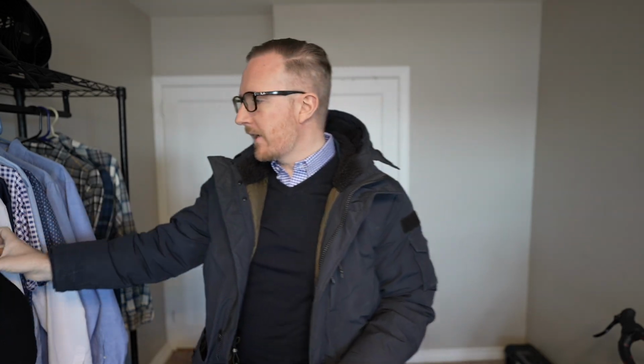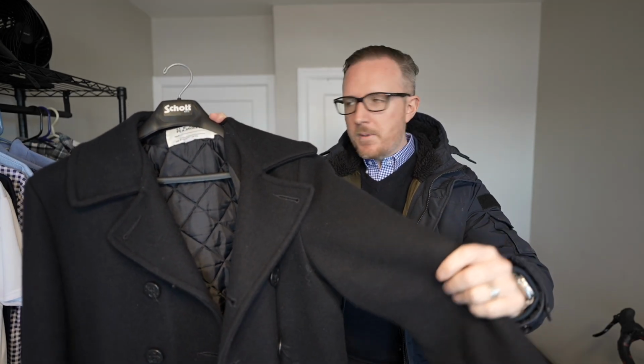I could also bring my pea coat as well that is hanging right here, as everything falls. The pea coat is a great option as well. However, the parka is just a little bit more convenient for a day like this because I have a lot more pockets and a lot more options. And as I mentioned in my pea coat video, the parka is just a lot easier to wear open, and it still has that nice big collar. So this is another jacket that I like.